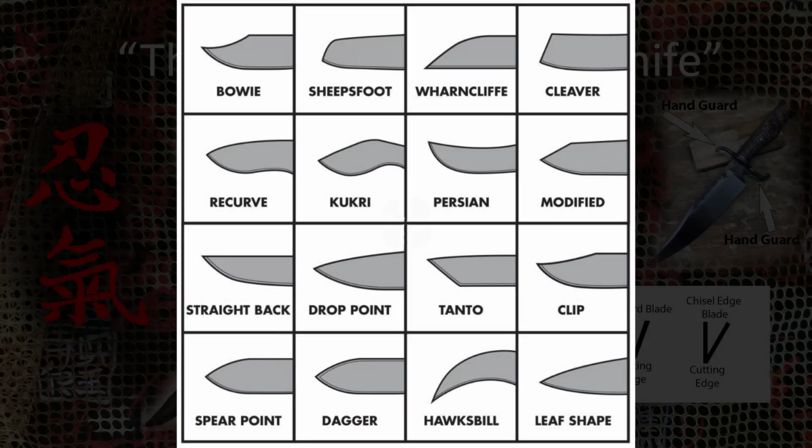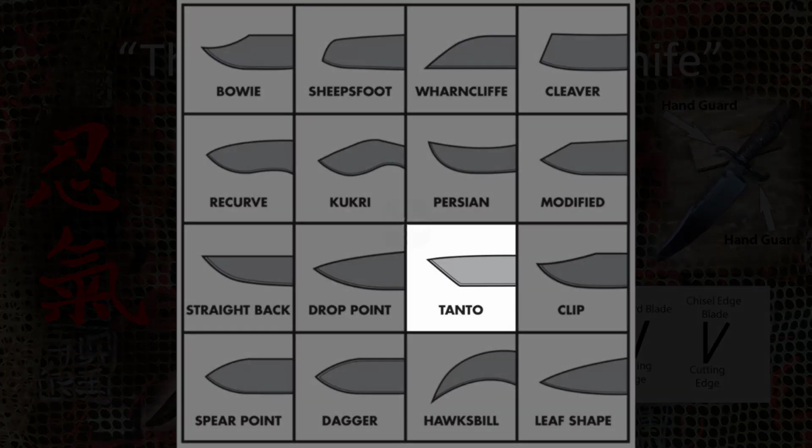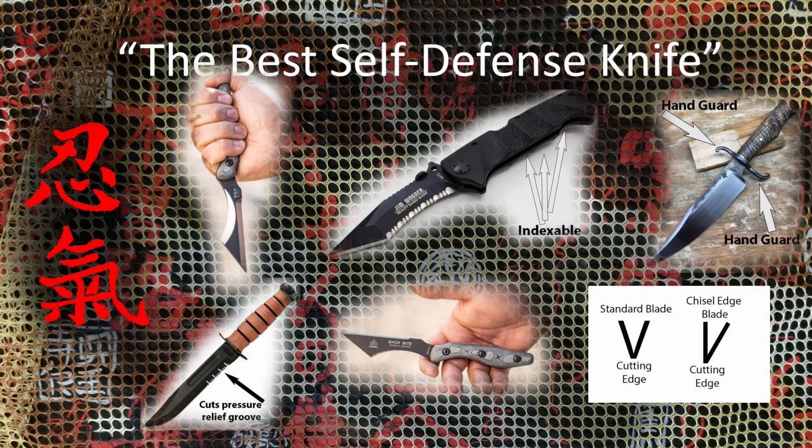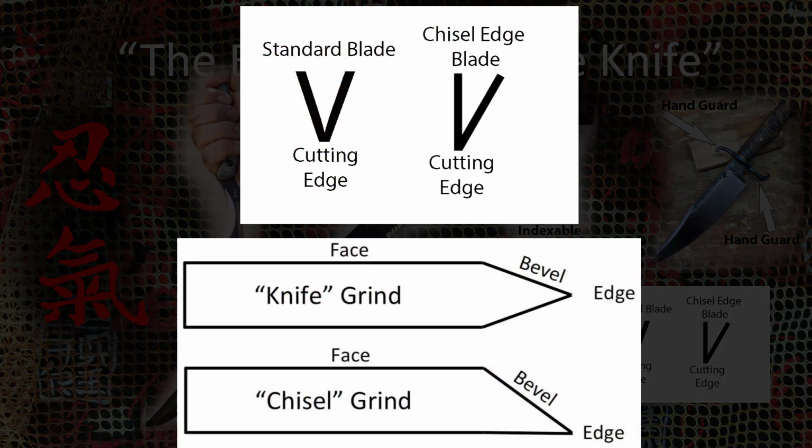So, if forward resistance to a point is what makes it the best stabbing weapon, then by far, a Tanto tip is among the top winners. Now, there are several Tanto designs depending on the type of blade following the tip. There is your standard V blade, or there is a half the V as shown, Chisel Edge blade, in the following diagram. In fact, the Chisel Edge blade has one half the cutting resistance of a standard V-shaped blade, which is known by many names.